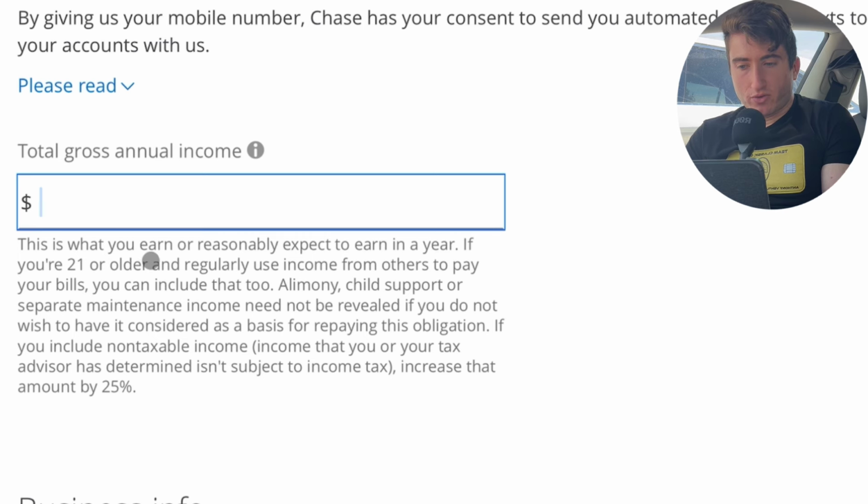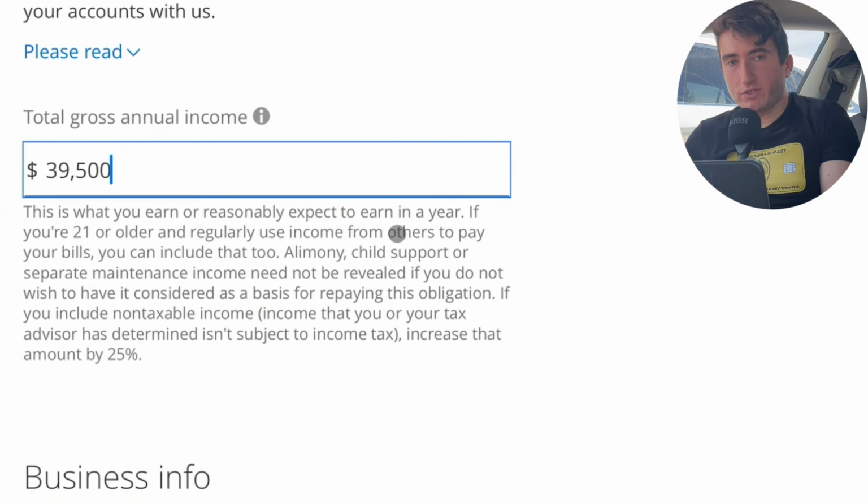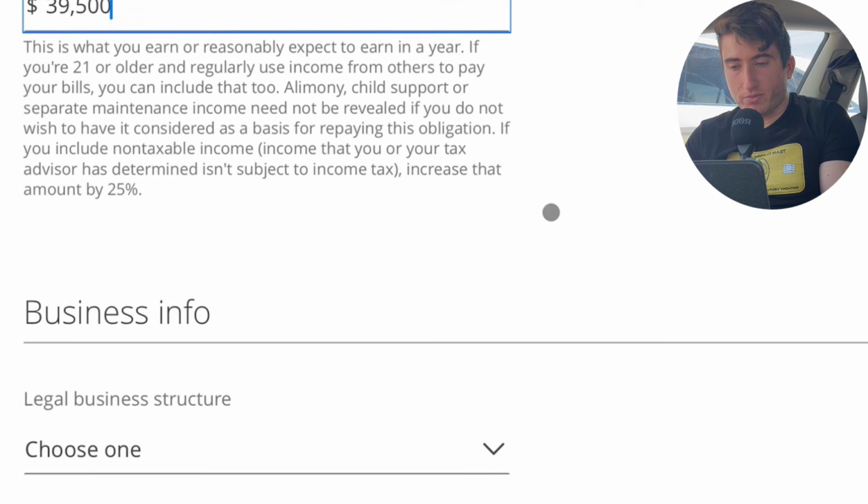This is what you can earn or reasonably expect to earn in a year. If you're 21 or older and regularly use income from others to pay your bills, like maybe even your mom Venmos you for your phone bill. Who really knows? Whatever situation you're in, we're not going to judge you. You can put this all here as well. So in my wife's case, she put 39.5 here, and just remember that number because it does come into play in just a little bit. So just keep an eye on that.